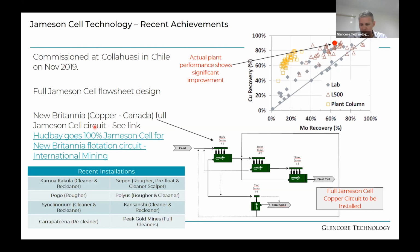You may have also seen in the media that we've sold, and we're very close to starting the fabrication of, the cells for the new Britannia, which is the Hudbay full Jameson Cell circuit. So that'll be an exciting one up in Canada. It's a copper operation, and it has two roughers, a scavenger, and also a cleaner application. So it's all complete Jameson cells with no conventional cells in there at all.